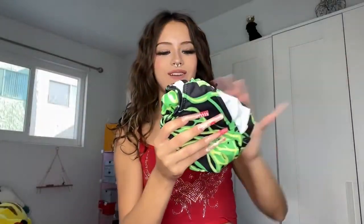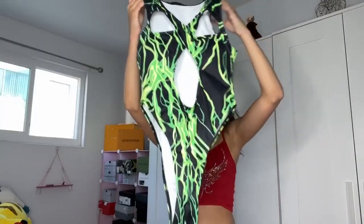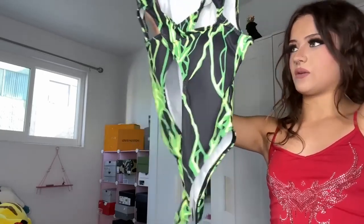Now let's move on to the second. Oh my gosh, I don't even remember getting this, but this one looks, the back scared me. I thought it was just that, I was about to cry. Anyway, we got a one piece, which is very different for me. It looks like it's gonna be very cute though. It's black with green. It kind of looks big, but at the same time, it looks like it'll fit me, so I can't really tell.